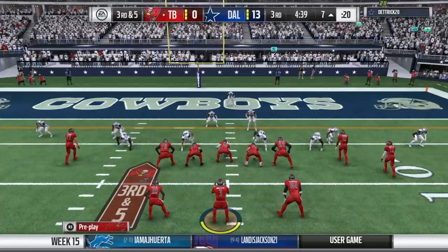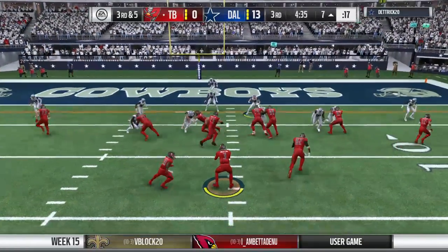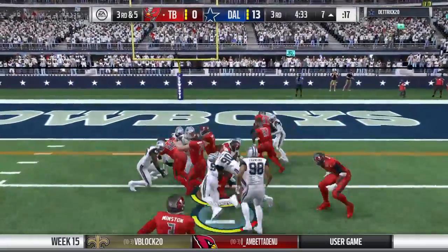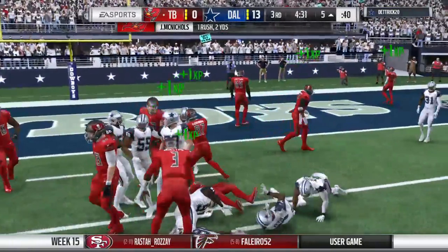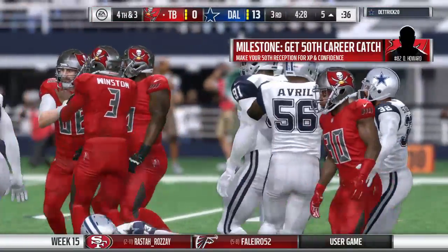Third and 5, so they bring in an extra defensive back. Expecting pass. They'll run it now out of the gun. And they'll get him down here at about the 5-yard line. Give him a couple on the run as it brings up a 4th down.